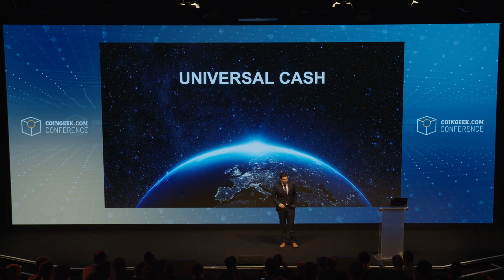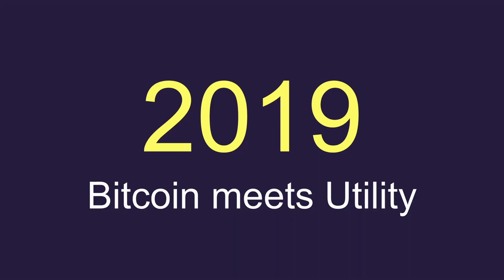And thanks to Bitcoin, we have the opportunity to build what we call universal cash. That's money that's available everywhere and always under your control. With Cashboard, Money Button, Keyboard, and all the rest of innovative services that are being built right now, we expect 2009 to be the year when Bitcoin finally meets utility.